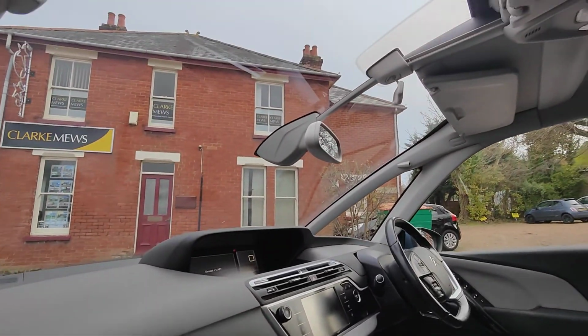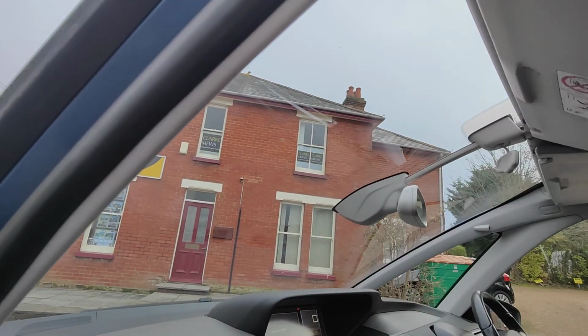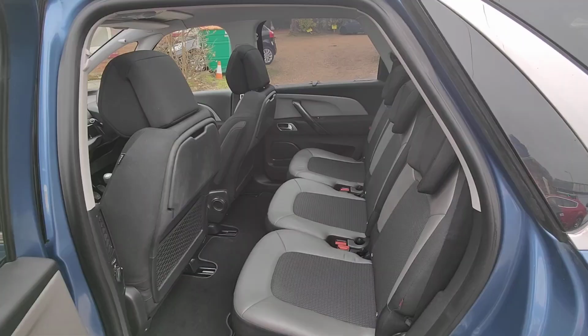I say this thing is full of specification and little tricks and things, so you can also adjust the size of the windscreen, lower the sun visors down, and then you can slide that back and give you that much greater glass area and visibility.